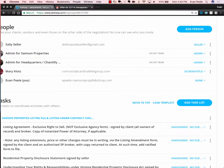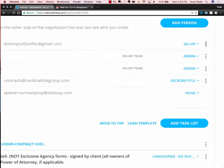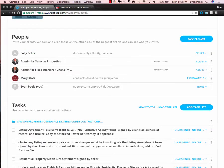We can add people at any time. If we need to edit these people's information or remove them from the loop, just click the 3 dots to the right of their name, and you'll see those options. So if you misspell a name or an email, you can always fix that.